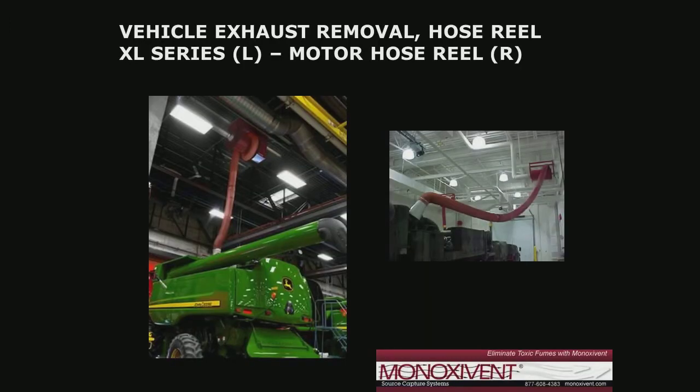All right, next we have an application photo. On the left is John Deere facility in Moline, Illinois, next to the Rock Island facility, or real close to it. And what's happening there is after the vehicles are assembled, they move it into a separate area and do hydraulic testing. So it looks to me like it's a 10-inch diameter hose with a tail cone adapter on a motorized hose reel. And then the picture on the right is a National Guard facility in Pennsylvania. And again, it's a motorized hose reel. Looks to be 10-inch diameter hose with a tail cone adapter.